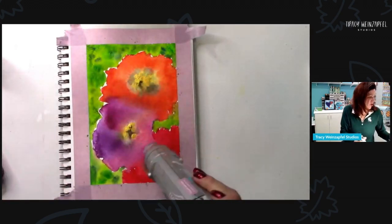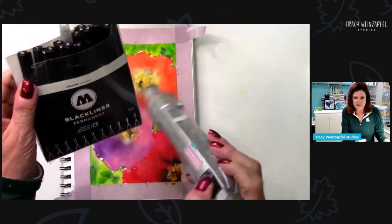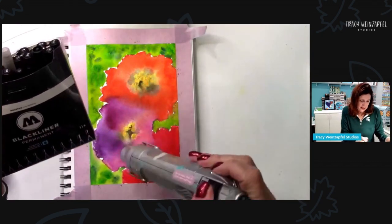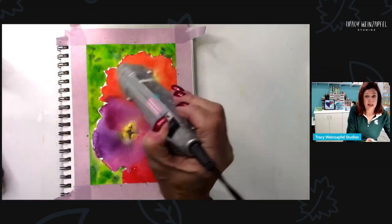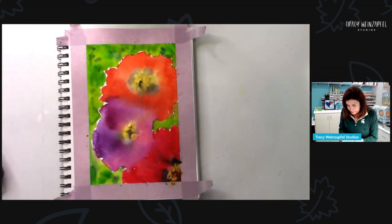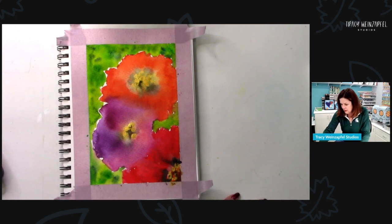All right, now you can do this with a Sharpie, or these are a set of black liner permanent pens. Now I know this is going to somebody, so I'm electing to do this with a liner brush. And I do sell liner brushes. I like acrylic paint. Who is the person? Do we have a name, or does she not want to give her name?